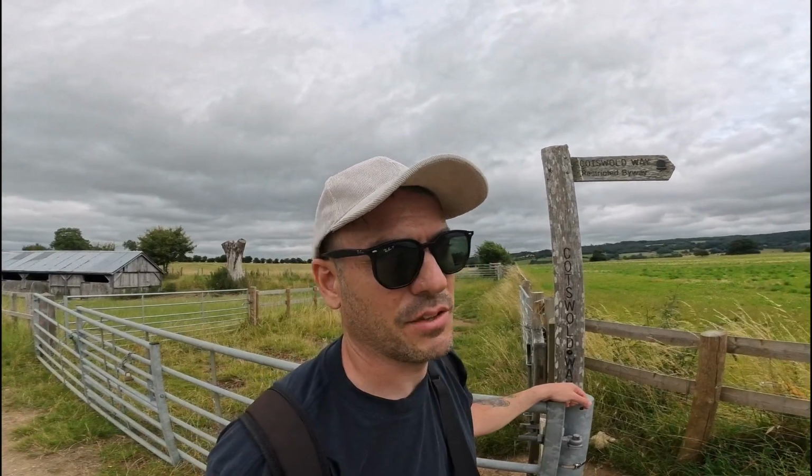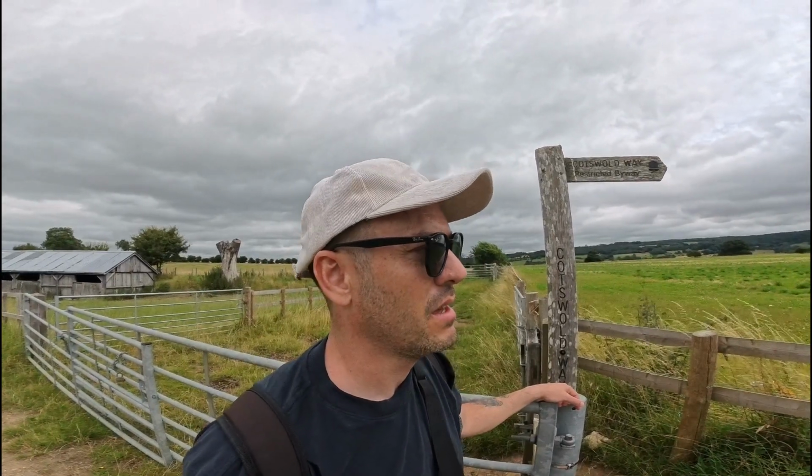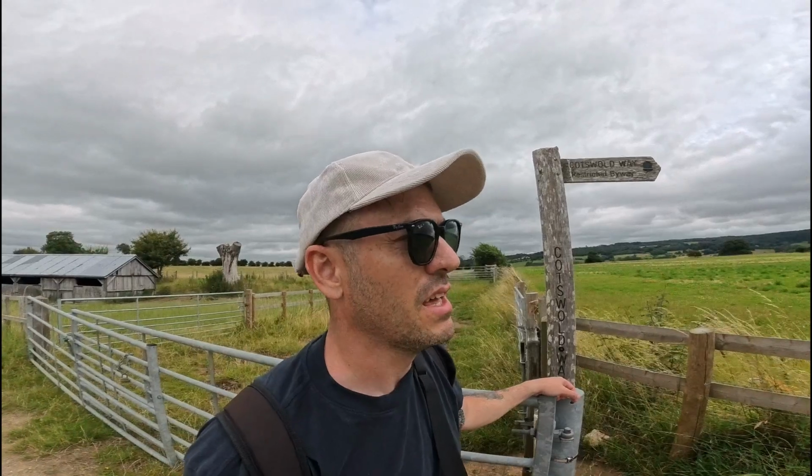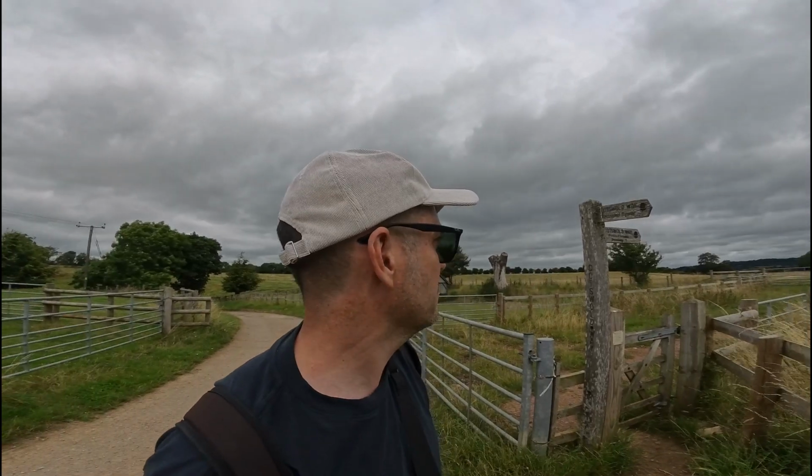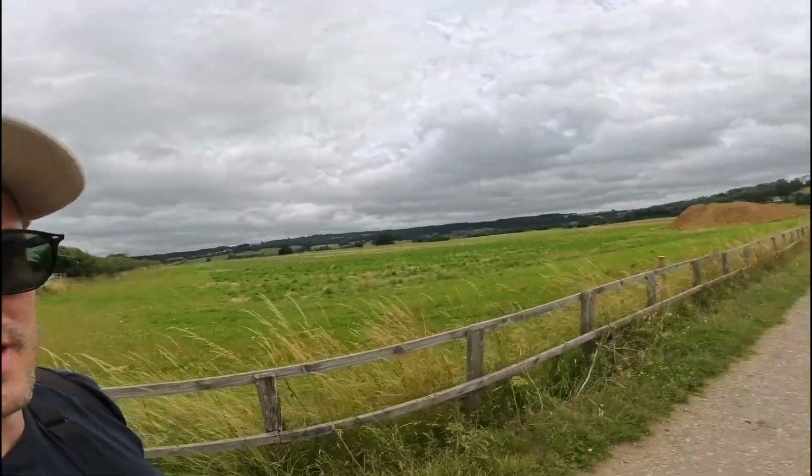Apparently there's an app I can download for £10, but it looks quite complicated. Probably have to do it tonight. I mean, I could sit down somewhere and try and do it now, but anyway, it's good to know that I'm on the Cotswold Way. And it's lovely, even though there's a bit of dark cloud. It doesn't feel like it's going to rain. It feels a bit humid, but it's supposed to hold off, I think.